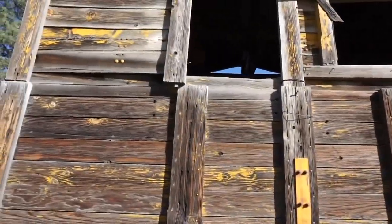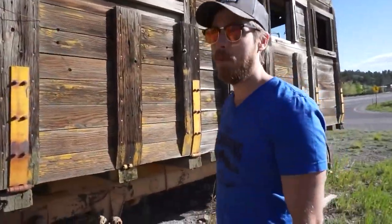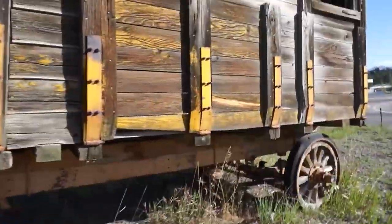I mean, we've got some painting to do. There's a few little things that are... We got a really good deal on this. I mean, I can live with the yellow. Let me show you guys the front.